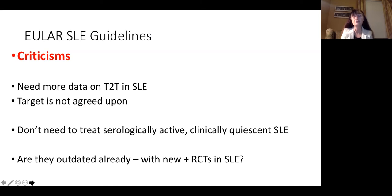They're really our first international guidelines, but there are some criticisms that I have, this is my opinion. We need more data on treating to a target. The target isn't really agreed upon, and we don't need to worry about a SLEDAI, in my opinion, if the residual SLEDAI is serology. So someone has low complements, double-stranded DNA positive, and Raynaud's phenomenon, their SLEDAI would be greater than 4, but they might have no clinical disease activity. And Raynaud's is not something we would consider treatment with hydroxychloroquine or antimalarials.